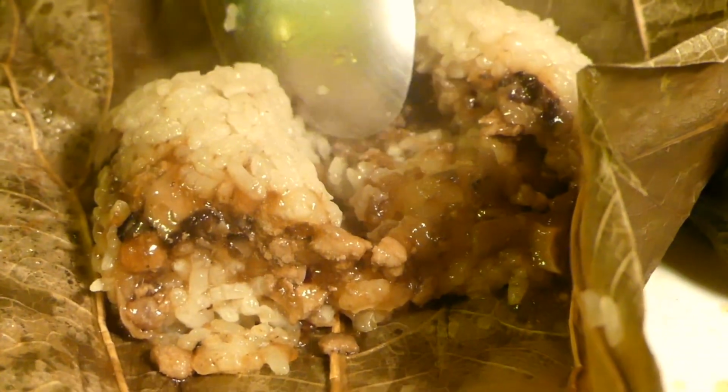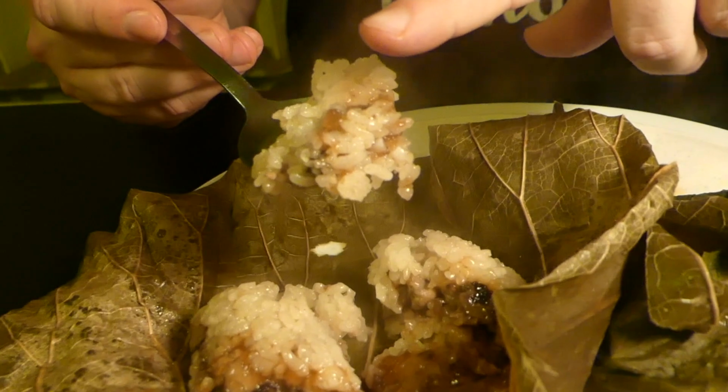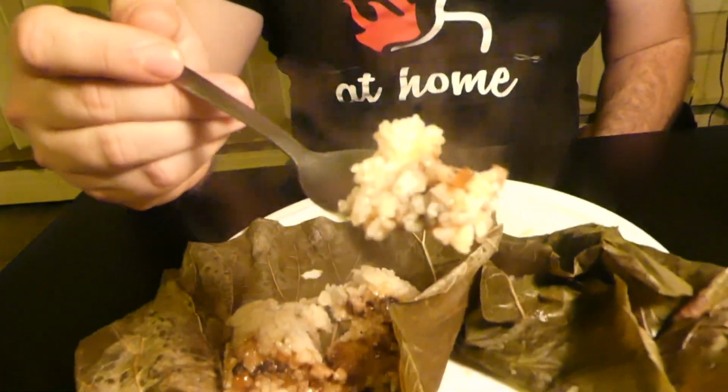This time it feels like it's cooked. Yeah. Well, there you go. There's the middle part. Just a little tester. Yeah. Feels like it's mostly cooked. Fairly warm. Let's give it a shot. Looks pretty good actually.